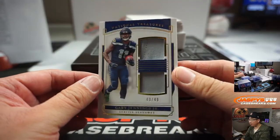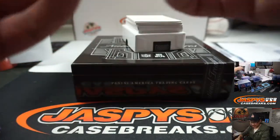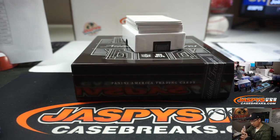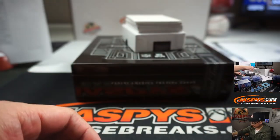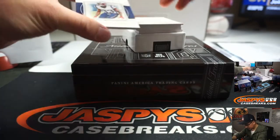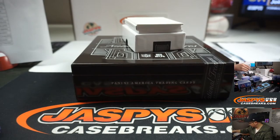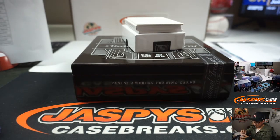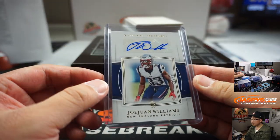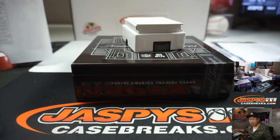Gary Jennings Jr., 40 out of 49. Get out of here, little guy. It landed right there. Seahawks are a number block team. Seahawks 0 goes to Derek Melanson. Jawan Williams, 29 out of 49. Patriots 9. That'll be for Thomas.